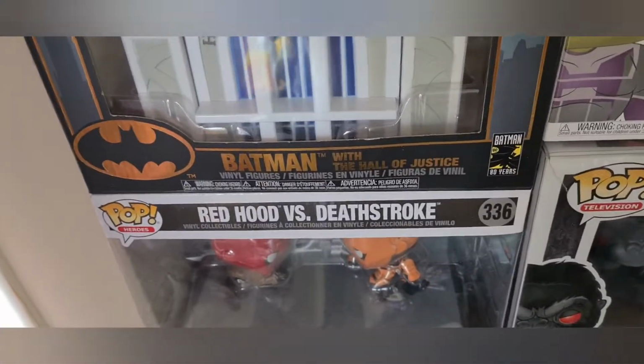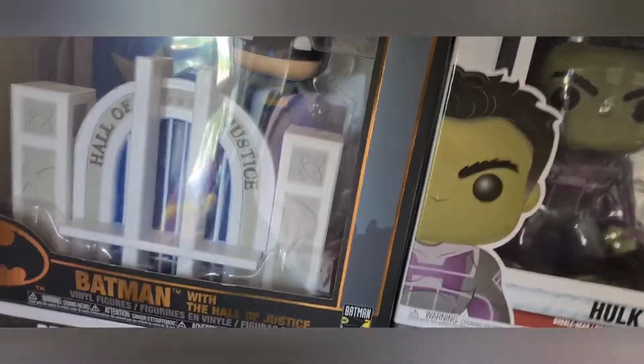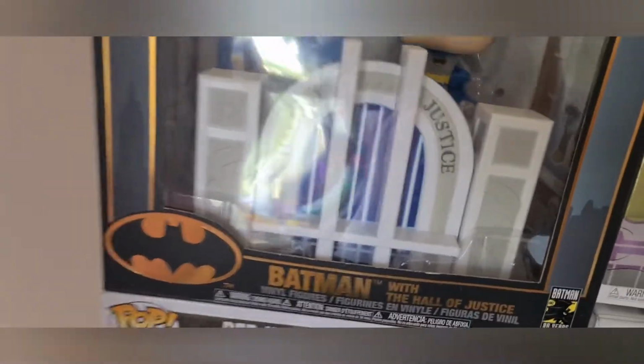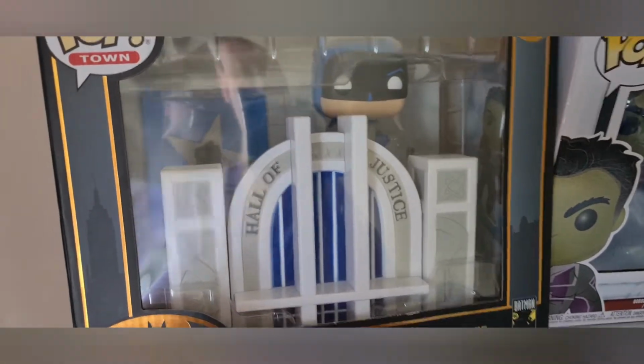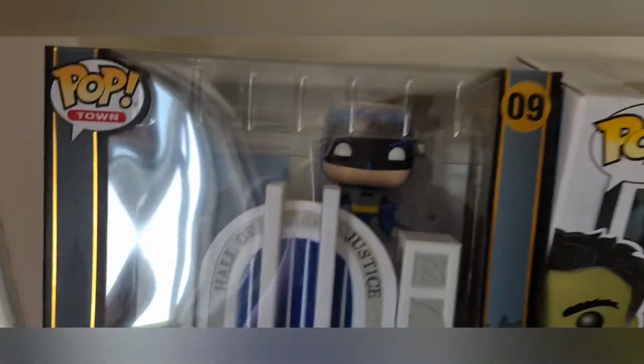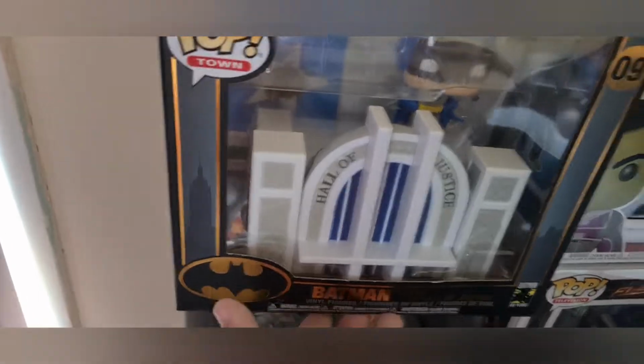Batman with the Hall of Justice. This is an interesting pop. This one is very much a common supersized one, very much enjoyable. In some cases it does look better out of box, but this is just one of the ones that I felt the need to keep in box. Obviously the only issue here is that you will get to see a little bit more of me in the sunlight. But yeah, Batman with the Hall of Justice, a great pop.